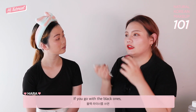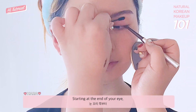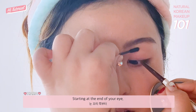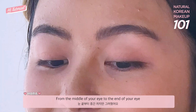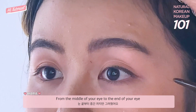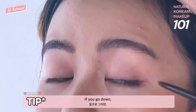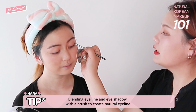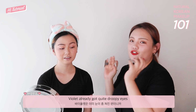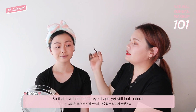If you go with the black one, it defines your eye shape, but it will be very bulky and very strong. Starting with the end of your eyes, just draw a very thin line. I draw the line along your eye shape from the middle of the eye to the end of your eyes. If you draw the line up, it can be like a cat eye look. If you go down, it looks like puppy droopy eyes. And if you go straight a little bit more, it's going to be really natural eye makeup. Violet already has a droopy eye, so I just build the line slightly up, so it defines your eye shape and it still looks natural.